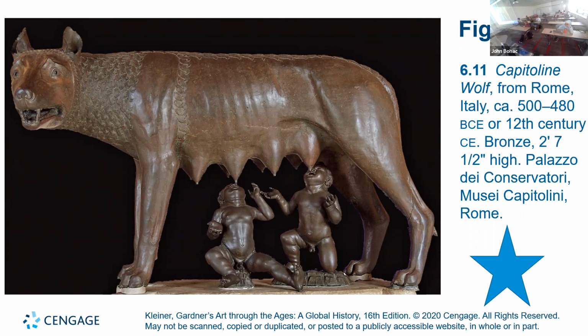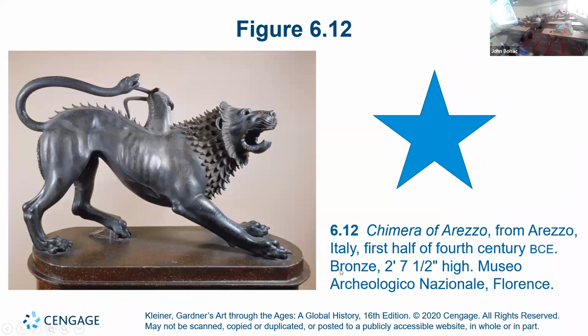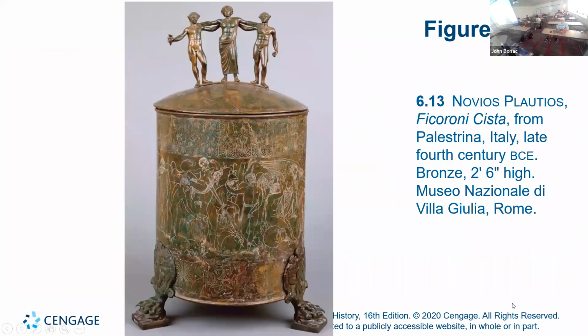So that's it. That's what's going on here, Romulus and Remus. And here's another Etruscan sculpture. And you can see they're really pretty good at casting bronze, if I might say so. First half of the 4th century BCE. And this is a chimera of Arezzo, from Arezzo, Italy. Or Arezzo, I'm not sure. And again, another one of these hybrid animals out of mythology. And this is a very feared sort of lion creature. Tail is a snake. We're just talking about snakes and how they appear in ancient art. And so they were quite in line with all the other things going on.